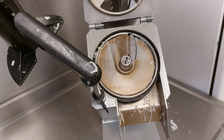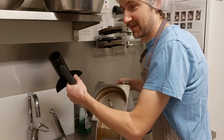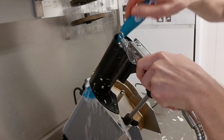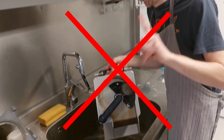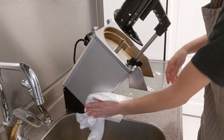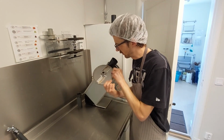When cleaning this machine, you can, after disconnecting the cable, pull it to the edge of the sink and rinse the inside and the feeder pipe with the water shower. Make sure no water is sprayed on buttons or ventilation grids. Don't put it into the sink and don't lay it down for cleaning. All other parts are wiped with a cloth. Inspect that all pieces are intact before using it.